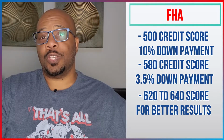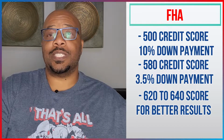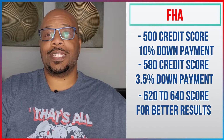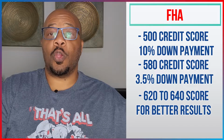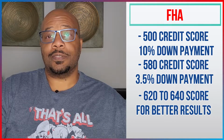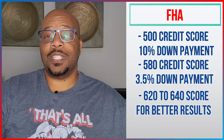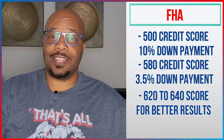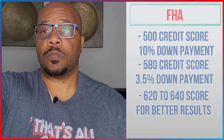But once again, the lower score, depending on if you have assets, which is money in the bank or retirement account, or some way to have cash to put down, or reserves. Reserves are 1 month of the mortgage payment. Example, if the mortgage payment was $1,000 a month and it says that you need 2 months reserves, you need to show $2,000 in the bank after you've paid your down payment and your closing costs.